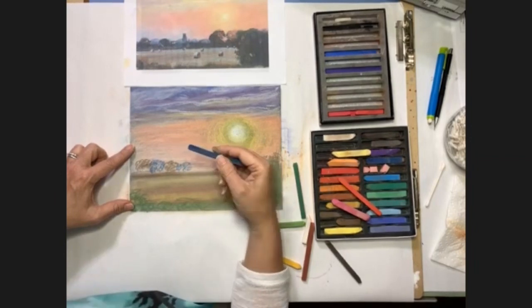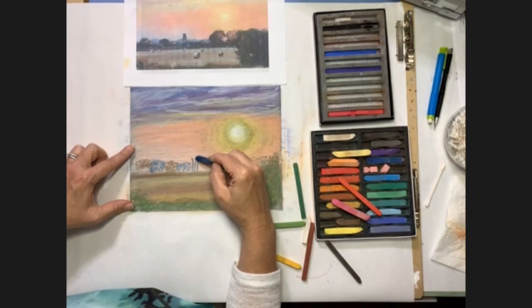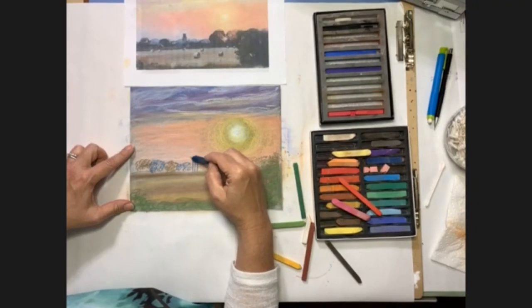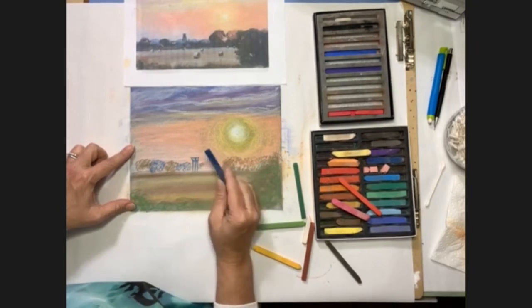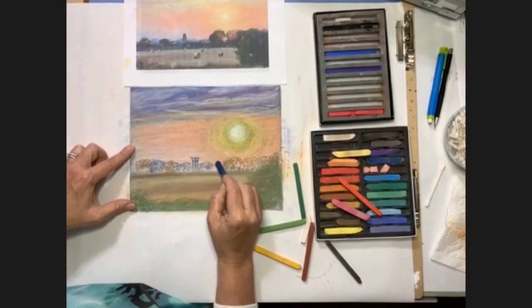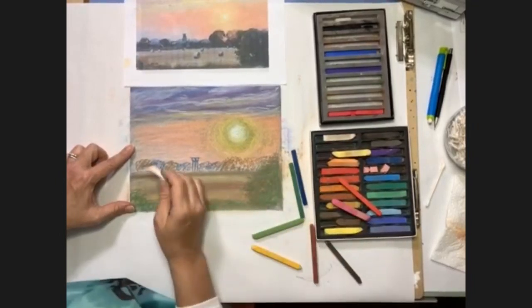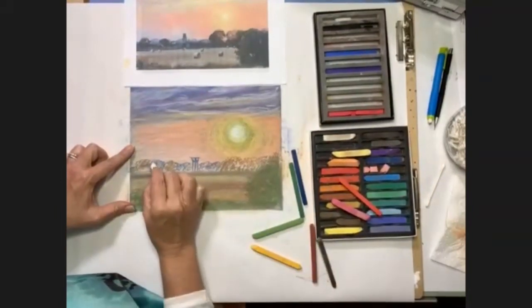And there's this building that is like this. And I'll just have that there, and then I can add more details to it with some other colors in a minute. Just try to get these blue-gray trees in here. Go over those with a bit of white just to lighten them up.